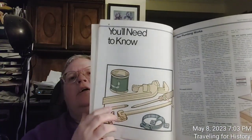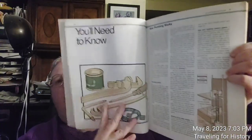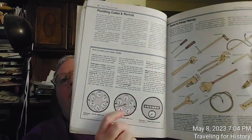And then this is the you'll need to know section. They have, I love these illustrations. I really do. I mean, who here hasn't used most of these tools at some point? And then on this page, another illustration right here. It's hard to see because of my fingers, I suppose. That's a supply system diagram. How plumbing works. Here are the pictures of drawings of the water meter.